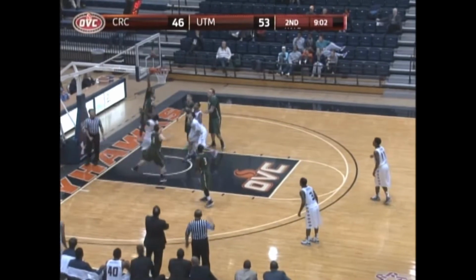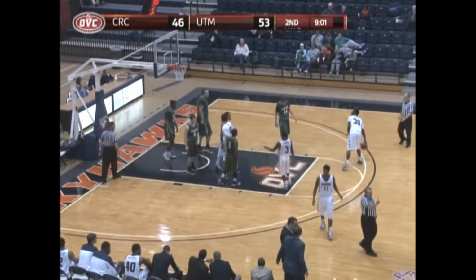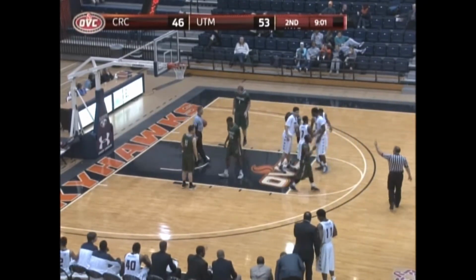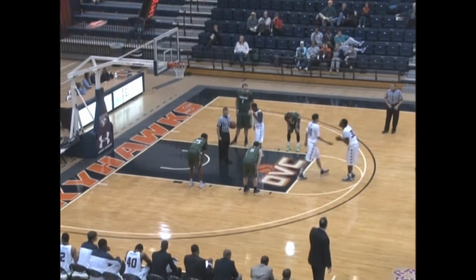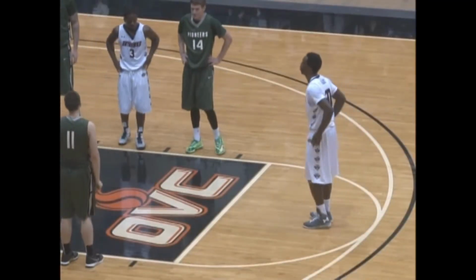Shot is up, no good. Howard with a rebound on the Newell miss. He goes up and is fouled. I mean, that's just basic physics. A person who's 310 pounds is going to be able to back down somebody who's 200 pounds. It's a bulldozer, right? Yeah. 53-46 the score. It's a 7-point game.